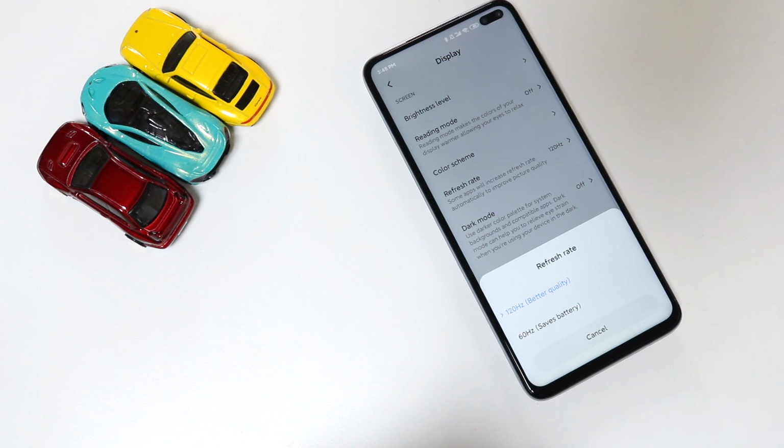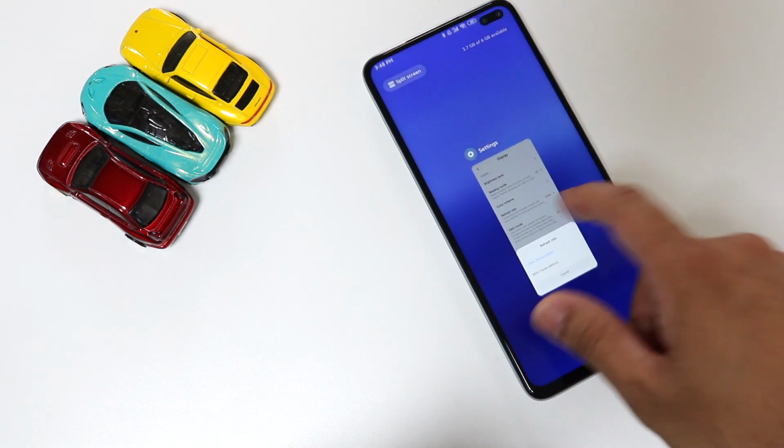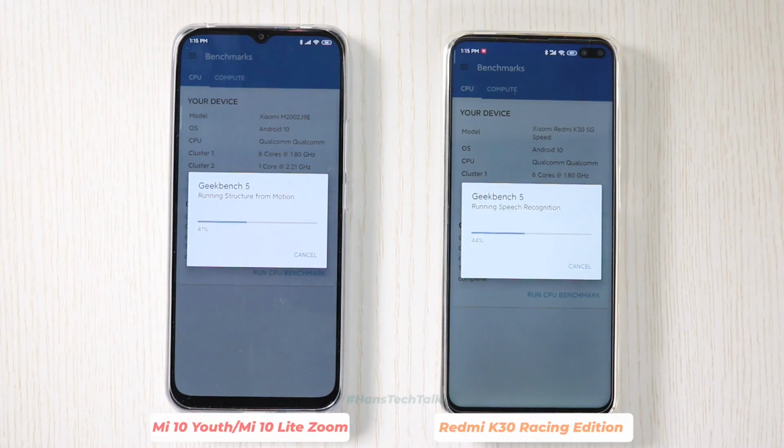There is no option for 90Hz and using this phone at 60Hz makes it an ordinary device, while using at 120Hz drains battery faster. Before talking about other aspects, let's run Geekbench 5 and Antutu 8 on this Redmi K30 5G Racing Edition side by side with the Snapdragon 765G based smartphone. I chose Xiaomi Mi 10 Lite Zoom and let's see what happens.